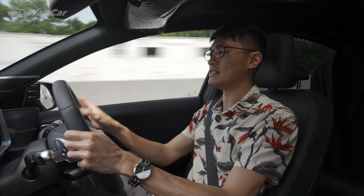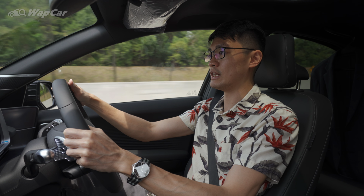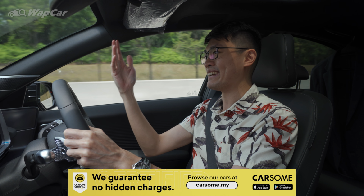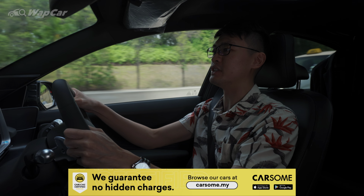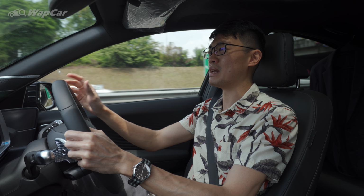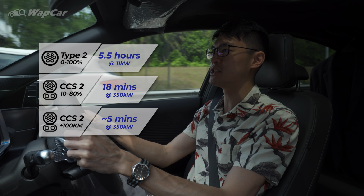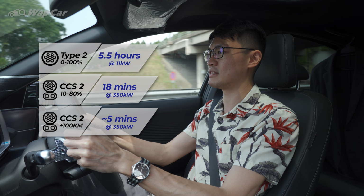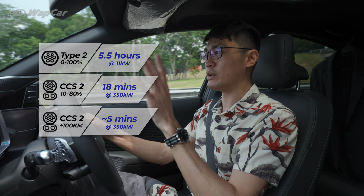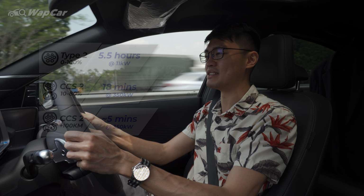So the Ioniq 6 sits on the eGMP platform, which allows us to get 800 volt electrical architecture, which in turn gets us charging speeds of 350 kilowatts DC. What this means in plain English is that if you plug it in at this speed, you go from 10% to 80% state of charge in 18 minutes. But more importantly, you get 100 kilometers of range in thereabouts 5 minutes.